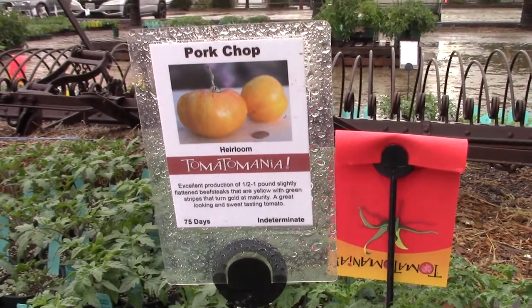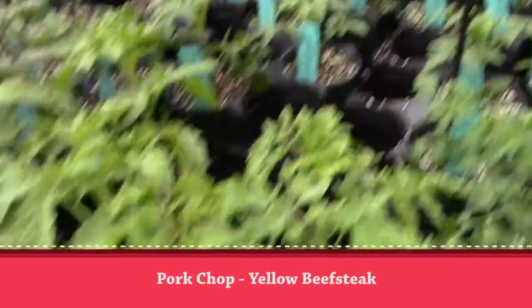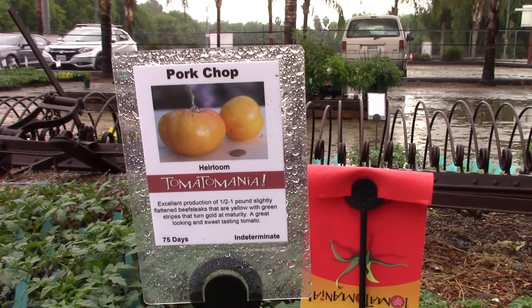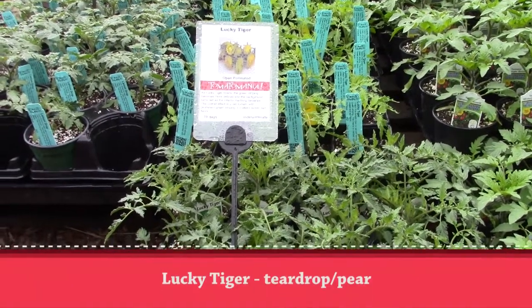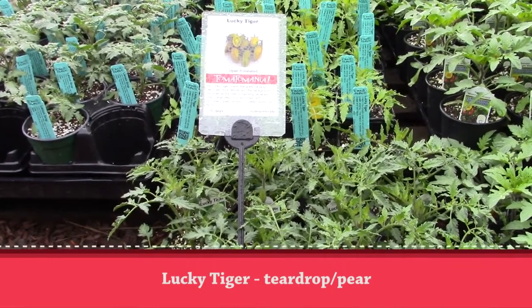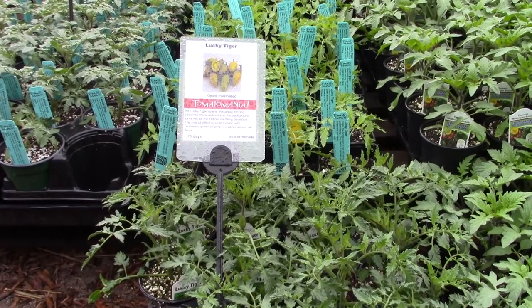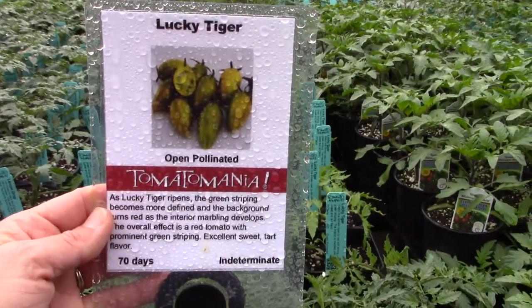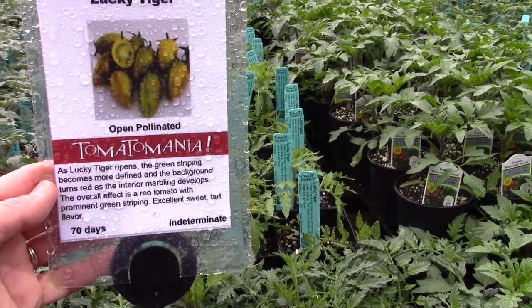Pork chop is another heirloom beefsteak that is one I'm trying for the first time this year. It is a regular leaf plant, and it has yellow flesh, golden skin, a little bit stripy. What's not to love? Very sweet tasting tomato, so it says. Another cherry that I'm growing, which is really more of a plumish type, it's really more of a teardrop type tomato. This is Lucky Tiger. It is open pollinated. Look at it, it's so pretty. And it's 70 days, indeterminate, and it's green, so that's definitely going to happen for me.